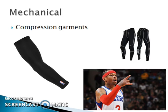The only problem with compression garments is there's no real evidence to suggest it actually works. Testing has been very scathing and unsure, and it hasn't really been proven to do anything or give any benefits. But if worn after exercise, however, it has been proven to improve recovery time.